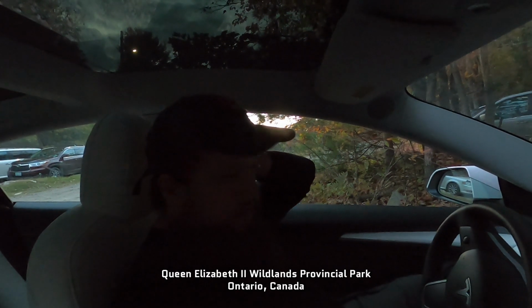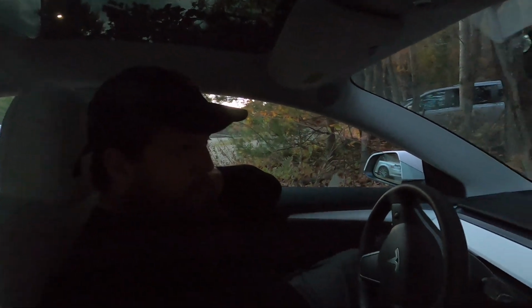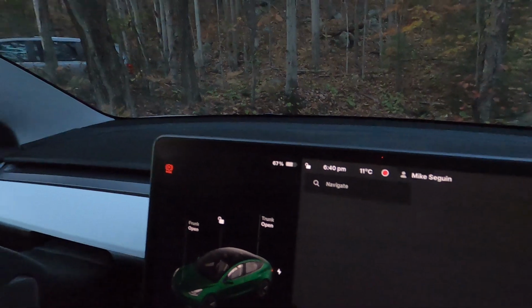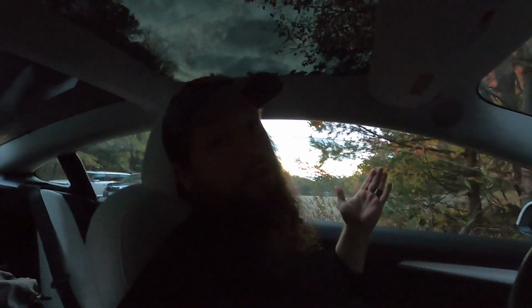So we left on a full charge, drove about 135 kilometers. We arrived here with 67% battery. Now we'll be sleeping in the car tonight, running camp mode, so it'll be interesting to see how far down I drain the battery because I won't be plugged into anything. So that'll be a fun little experiment. I'm not too concerned because we're only 14 kilometers from the nearest supercharger.